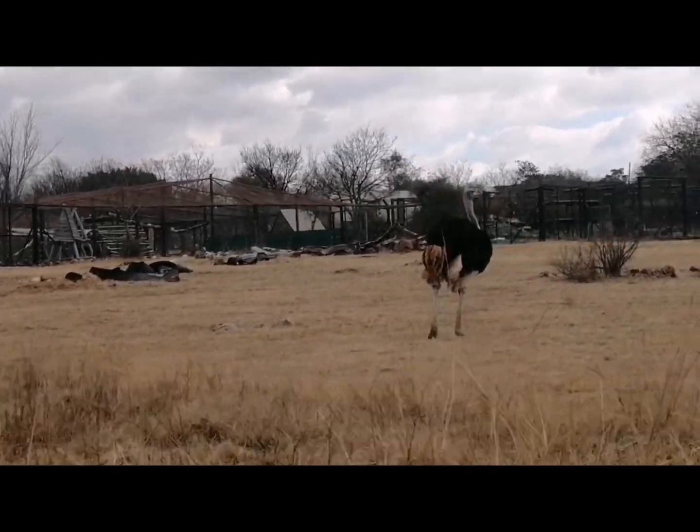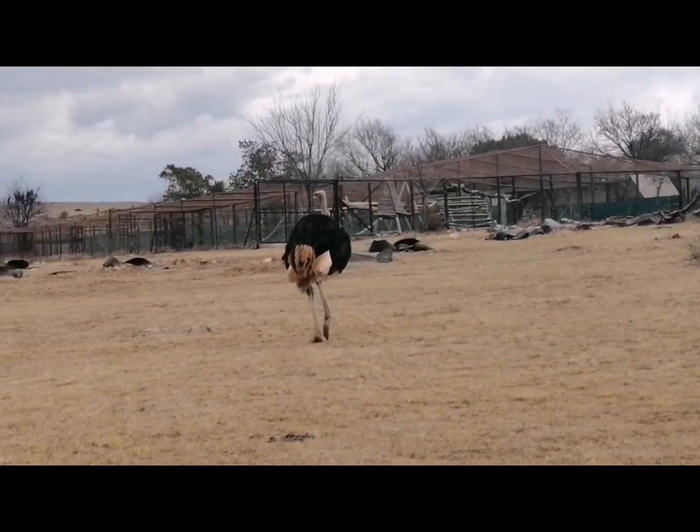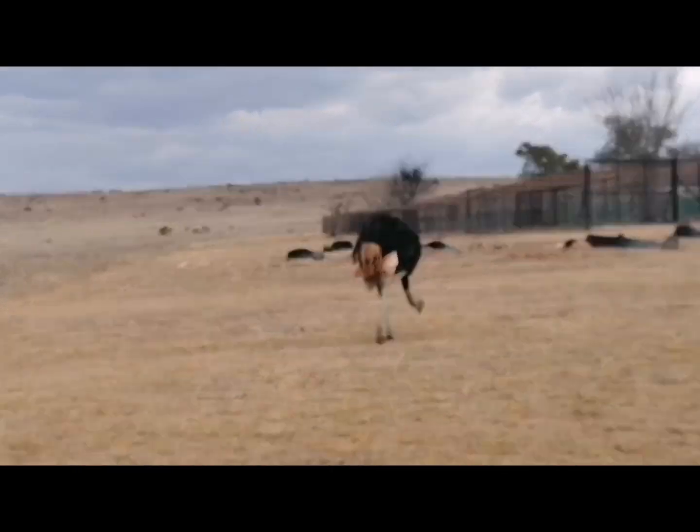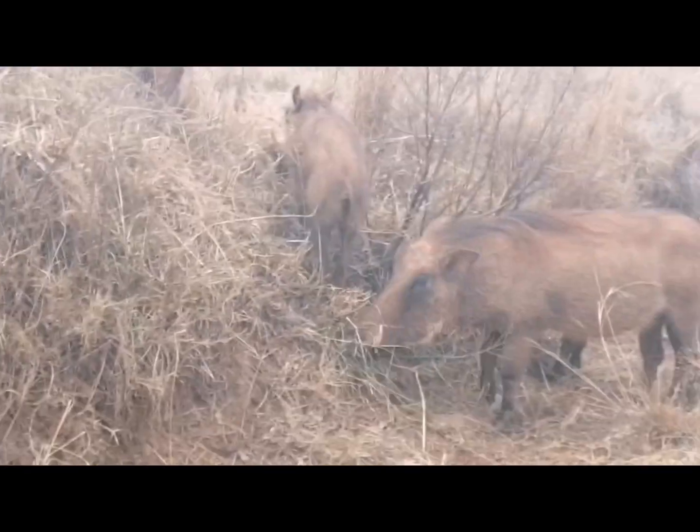It's quite nice here because you can bring your picnic things, whatever, and you can come and braai here for the day.